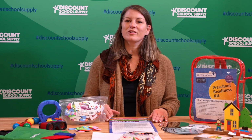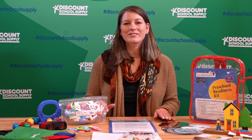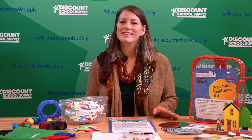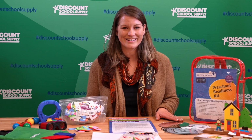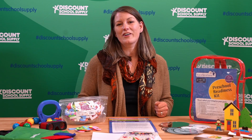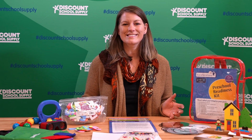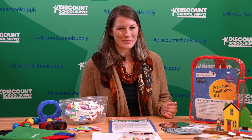This is our Accelerations Preschool Readiness Kit. It's great for children 3 and above and helps them develop the skills that they need for a successful preschool experience. Now, preschool is a lot of fun, so all of these materials we want the child to be able to take on the go, and when they get to carry their stuff, they feel that independence and confidence and that feeling of readiness for school.